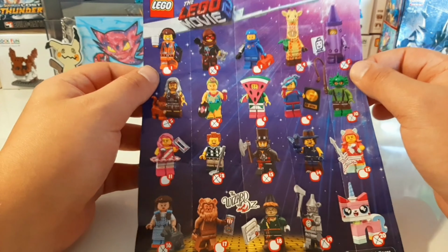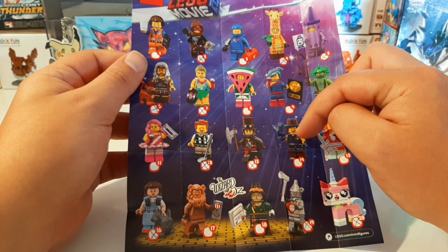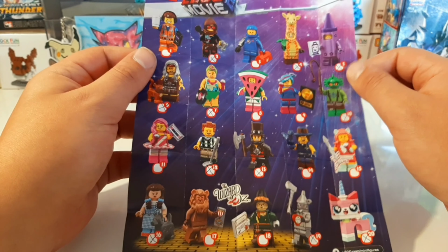Lenny and Emmett would be awesome. But I also want the dinosaur guy. So my favorite ones to get are the Wizard of Oz one, the dinosaur guy, Lenny, and Emmett.